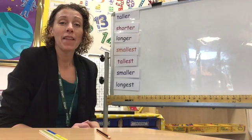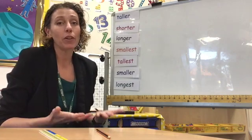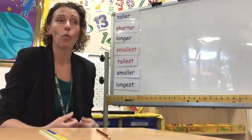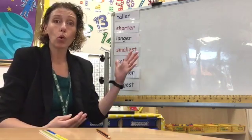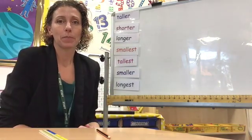Hello everyone. This week in maths we're going to be thinking about measuring things. Now there are lots of different ways that you can measure something. It could be that you're measuring the weight of something or measuring how full something is. But this week we're thinking about measuring how tall or long or short or small something is.